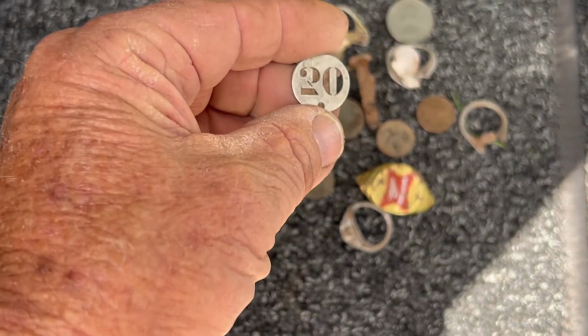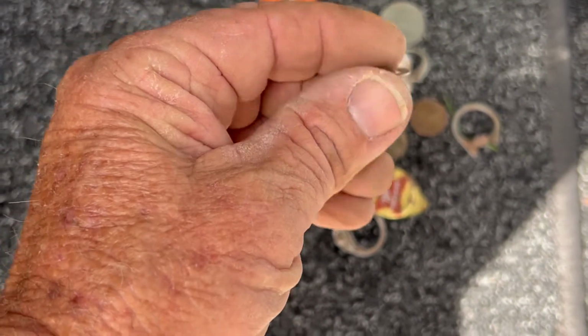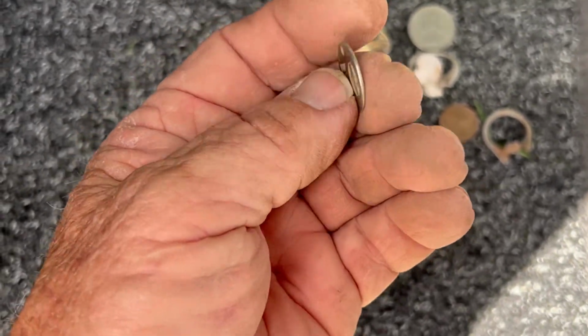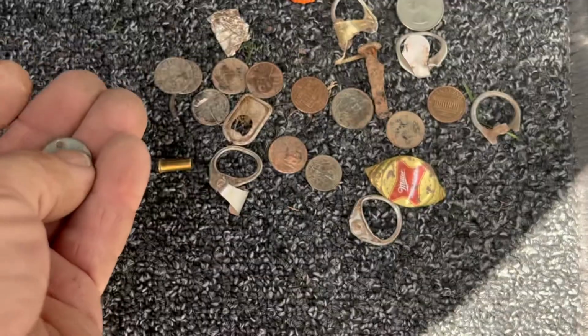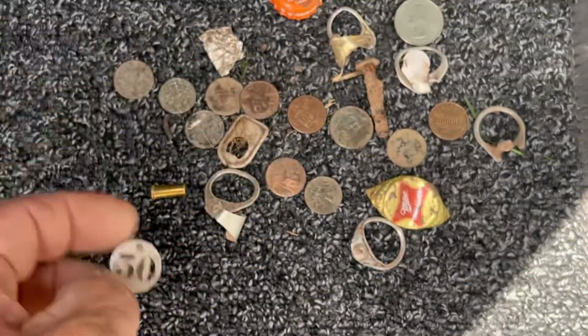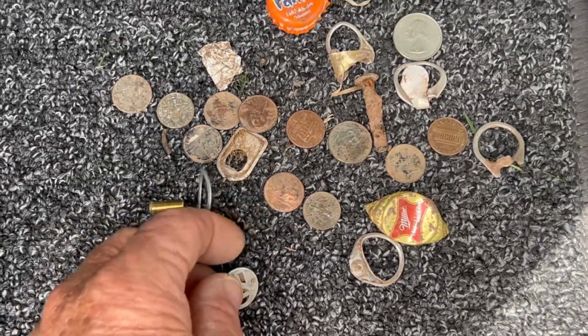That was the coolest thing. I got to see what that is. It looks like a 20 from that end, but from this side it's a 30. It's a 30 tag of some sort. That was kind of cool. If anybody knows what that is, let me know. But there's my junk. I cleaned up the park anyway. Wow, I've never been kicked out of a park before. But hey, well, found a few things, cleaned up their stuff for them, and now I guess I'll move on.